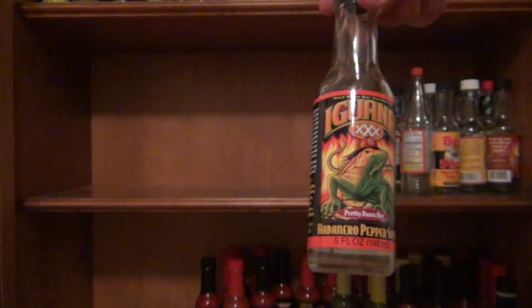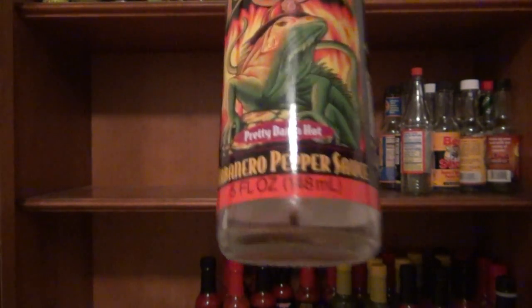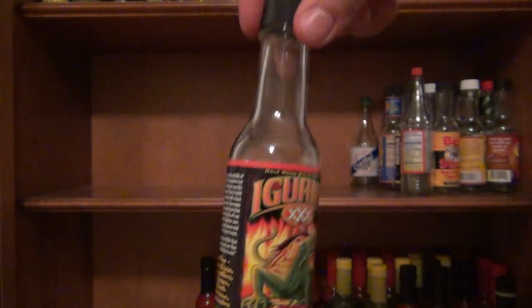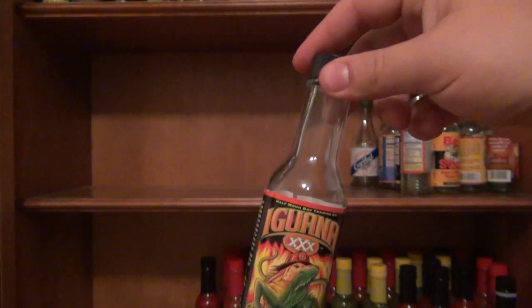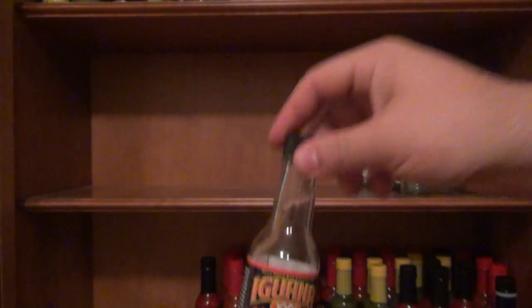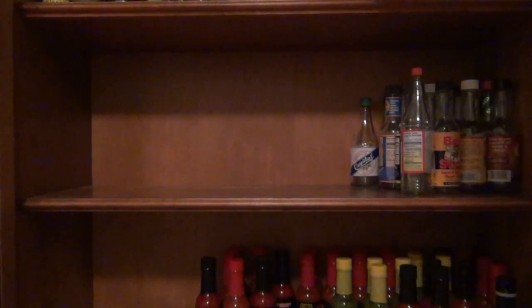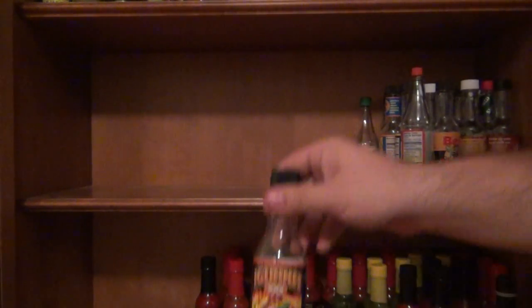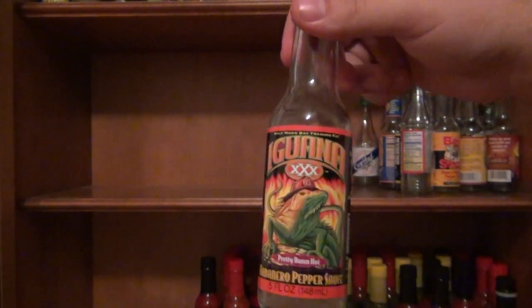Iguana XXX. This is the pretty damn hot one. That's the version. This stuff is okay. The Iguana XXX hot sauces, I have a couple of them here. A couple I tried, a couple I didn't try. Like this one I didn't try yet up top, this jalapeno one. But yeah, take them or leave them. They're not all that great, but they're not bad either.